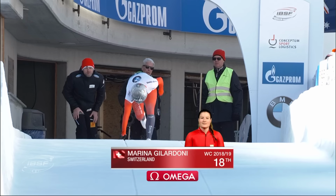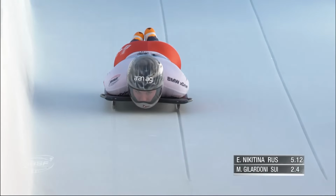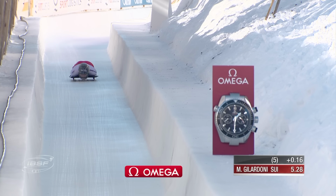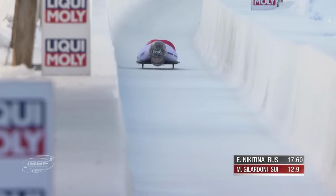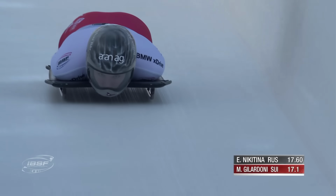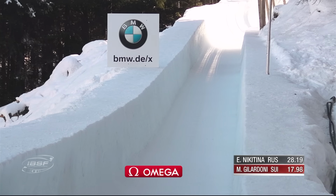Next up for Switzerland's Marina Gilardoni, her 67th World Cup, 55 in skeleton, 11 as a bobsled brakewoman, 5:28 start. Fifth fastest start from the Swiss girl and a good-looking Kink 1. Now, you see her dropping her toes going through Kink 2 a little bit. She's settled back down on the sled, right down the pipe, staring into Wall. She's back 0.4 of a second. We'll see what she can do through Snakes.